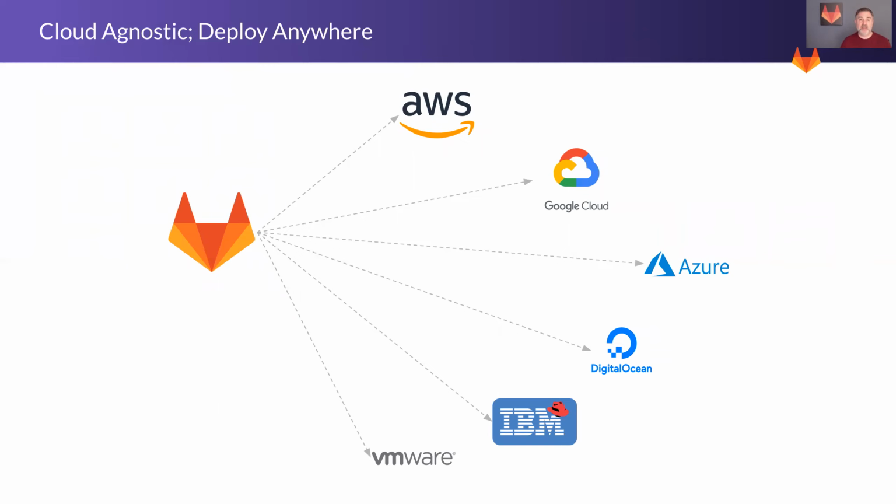There's nothing that ties you down to a specific cloud, whether that's AWS, Google Cloud, Azure, DigitalOcean, IBM, Red Hat, VMware, whatever it is, your on-prem solution, it doesn't matter. And it doesn't matter where GitLab is deployed. So for example, you could have GitLab deployed on AWS that is deploying your applications to DigitalOcean. Completely acceptable. We do it all the time. And cloud agnosticity is an important value to GitLab and one that is supported at every level throughout the organization.